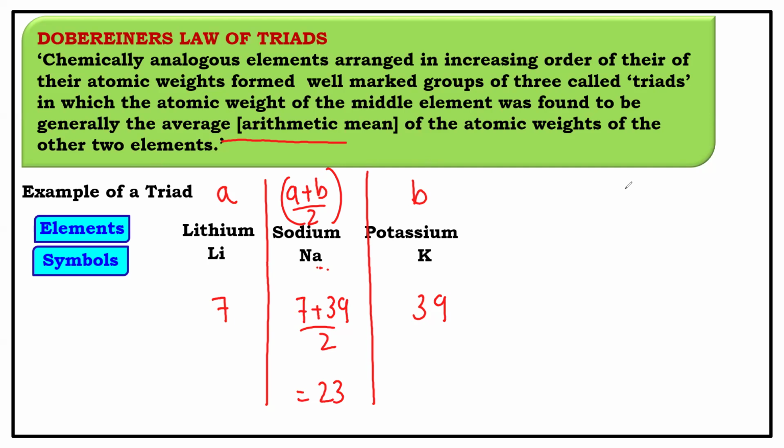In the exam, what type of question will come? They will give an element X and an element Y with their atomic weights, A and B, whatever. Then they will tell you it is part of a triad and ask what the atomic weight of the middle one will be. They will give you some values, so we'll be able to do it.